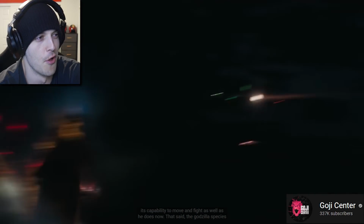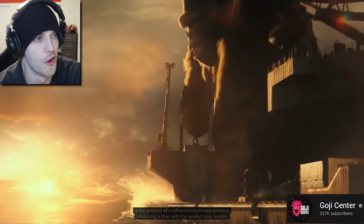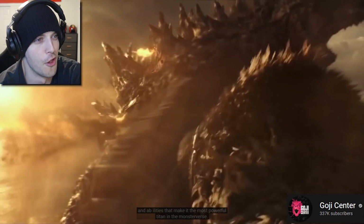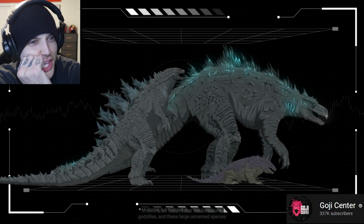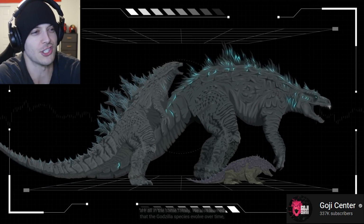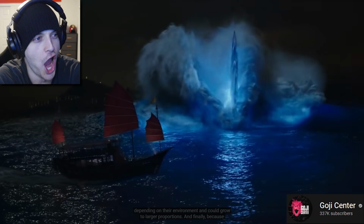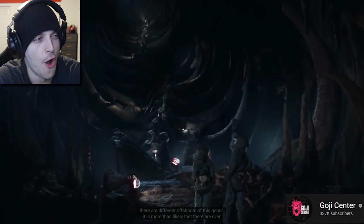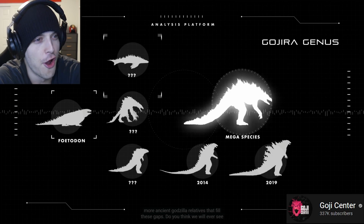That said, the Godzilla species is the product of a refined evolutionary process, producing a Titan with the perfect size, weight, and abilities that make it the most powerful Titan in the Monsterverse. In review, we learned that the Fetadons, Godzilla, and these large unnamed species are all in the same family. We also learned that the Godzilla species evolve over time depending on their environment and could grow to larger proportions. And finally, because there are different offshoots of this genus, it is more than likely that there are even more ancient Godzilla relatives that fill these gaps.